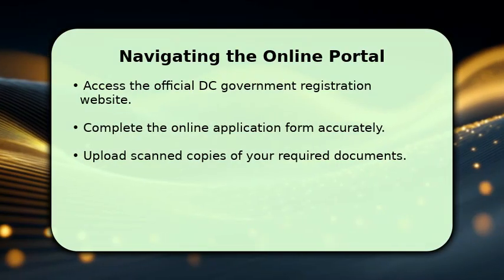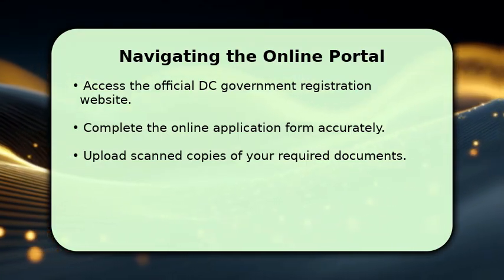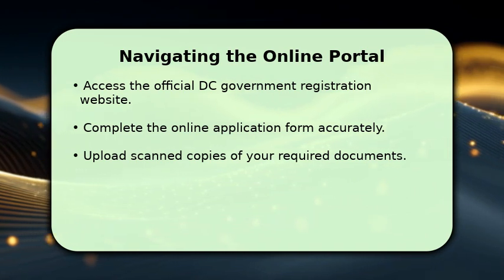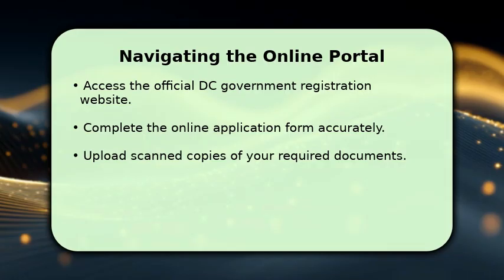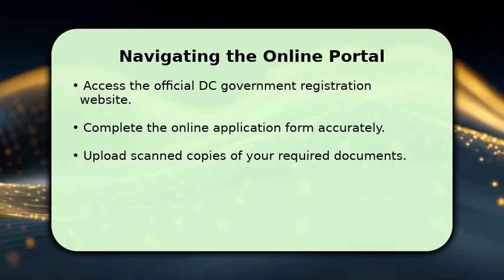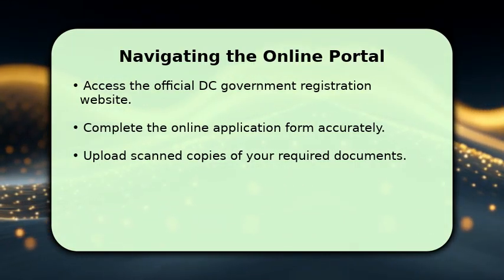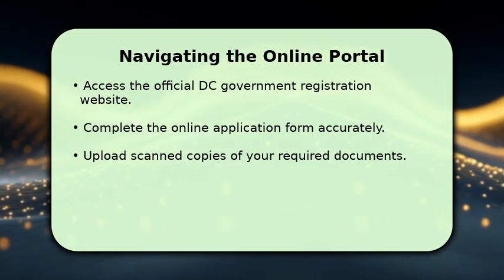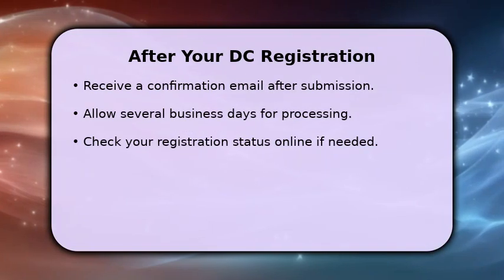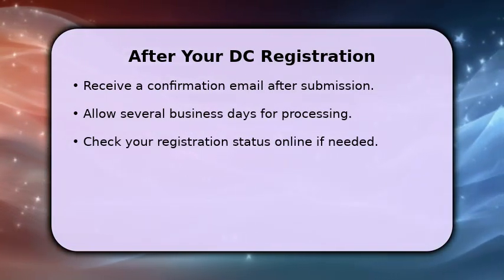The easiest way to register is through the official D.C. government website. Once there, locate the registration section and begin filling out the online application form. Be sure to enter all your information accurately to avoid delays. You'll then be prompted to upload digital copies of your identification and residency proofs. Make sure your scans are clear and legible for easy processing. It's a user-friendly system.